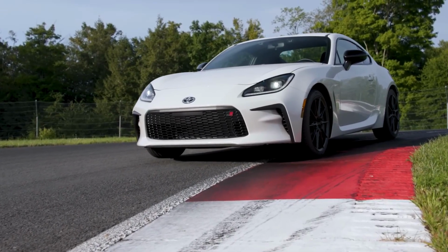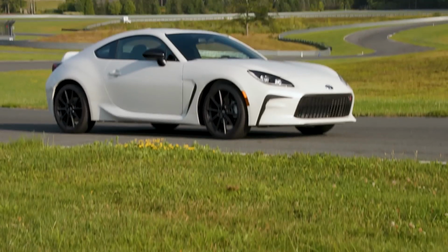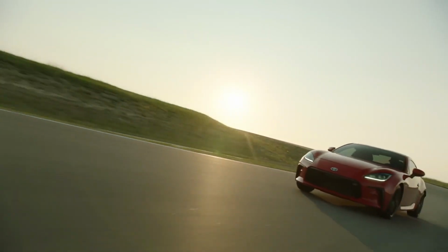2023 Comparison Review: 2023 Toyota GR86 vs 2023 Mazda MX-5. Two affordable sports cars, one focused and one fun. But of the Mazda MX-5 and Toyota GR86, which is our pick?